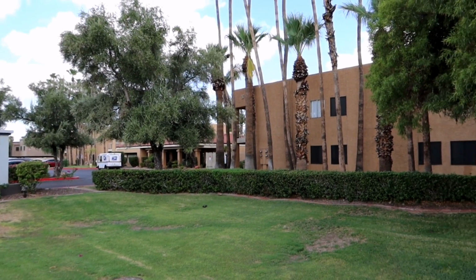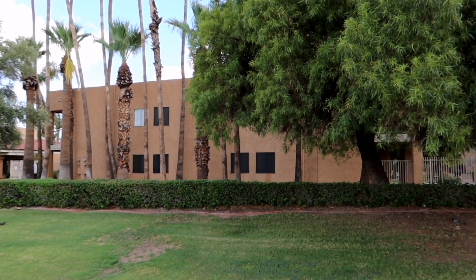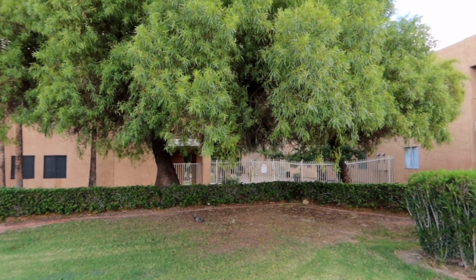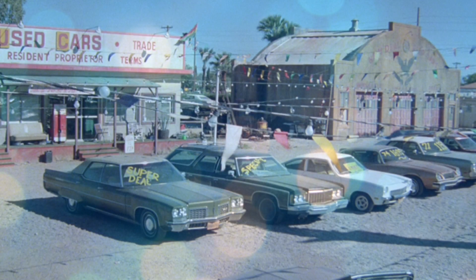He's like the top salesman at this dealership that only has, you know, like 2 or 3 salesmen. And he's a pretty dishonest car salesman who has decided at the beginning of the movie, when it starts, we find out that he wants to run for state senate.